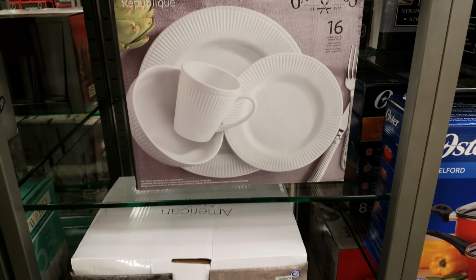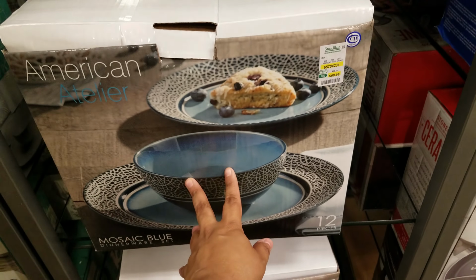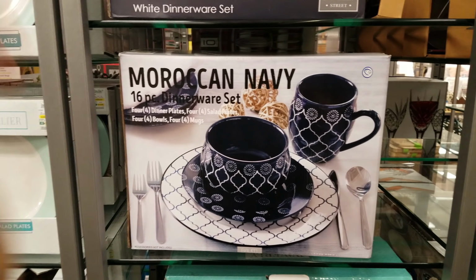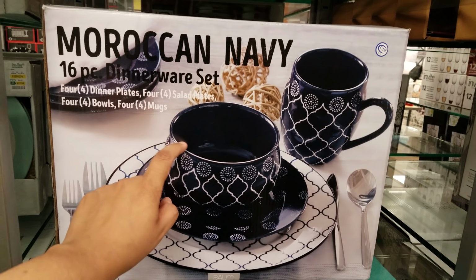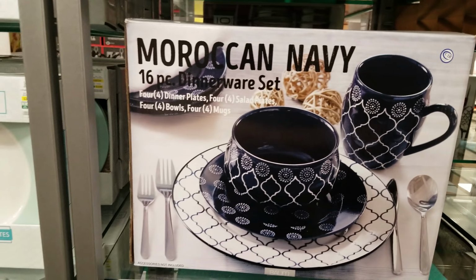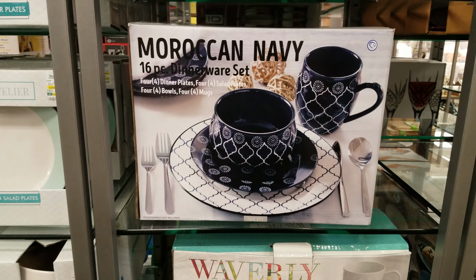And here we have plates in a set. This has 16 pieces. This one is going to be $60. You get 12 pieces. We have Moroccan Navy right here. 16 piece dinnerware set. Hey, that's what we looked at over there in the front. Yeah, look kind of like that. In a set is going to be $70. You get 16 pieces. And up earlier, they were selling them individually, if you wanted them individually.